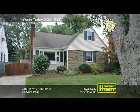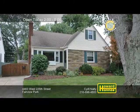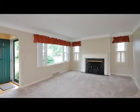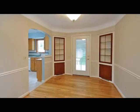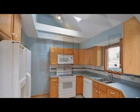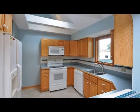Updates to the roof, siding, and windows put a pretty face on this 4-bedroom, 2-bath Cape Cod in Fairview Park. New carpet fills the main living areas, kept comfortable by a new furnace and new air conditioner. Built-in cabinets provide attractive storage in the dining room, resting on white oak floors. All appliances will remain with the oak kitchen, which is topped by a new skylit vaulted ceiling.